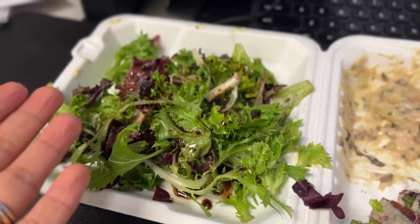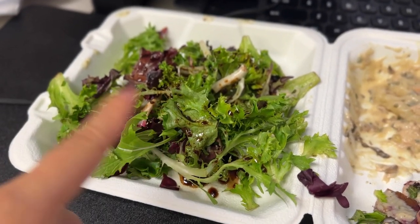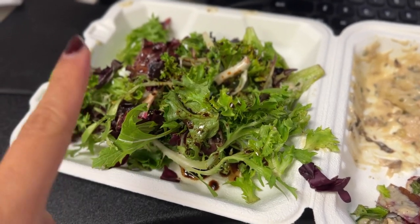I'm currently having lunch. I'm pretty much alone in my little office area over here. And I'll show you what I got. We have a cafeteria here, and I got a chicken Alfredo with a salad. This is a salad that I'm currently enjoying. I bring my own dressing, so I just keep it in the fridge here. It's like a balsamic vinaigrette.